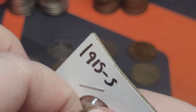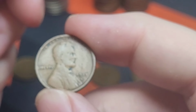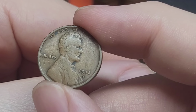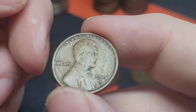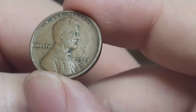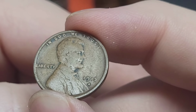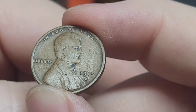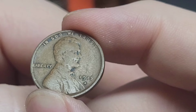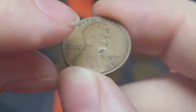Our next one, a 1915S. This has lower mintage than the 22Ds, but these are worth less in the lower qualities, and worth more in the higher qualities. So let's see, 1915S. Really worn down. I had thought it was a 1915S before, but as Veer pointed out, and I kind of figured out as well, it looked like a 19S, like a damaged 9 that kind of looked like a 15 or a 5. So this one is actually a 1915S, which is cool.